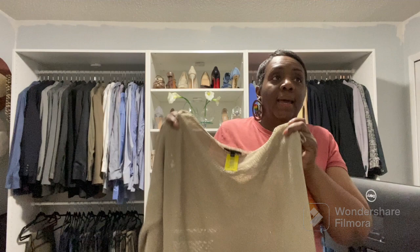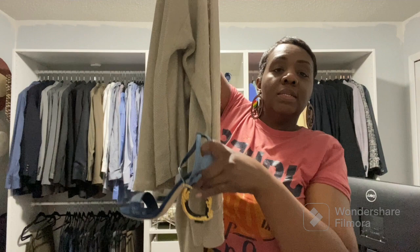It hangs off the shoulder like this. And then it's long sleeve. And I'm gonna wear this with a pair of jeans. And I'm looking at my pumps that I have now, and literally any pair of pumps that I have will go with this. But I think I'm gonna wear it with my Dolce & Gabbana shoes with the jeans. That way the look is still dressy, but it's still, you know, kind of casual.